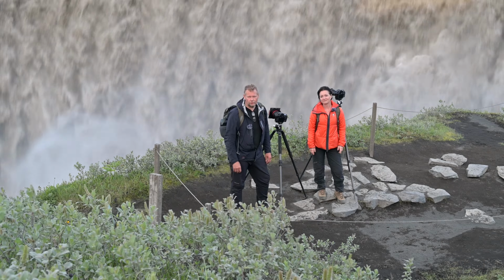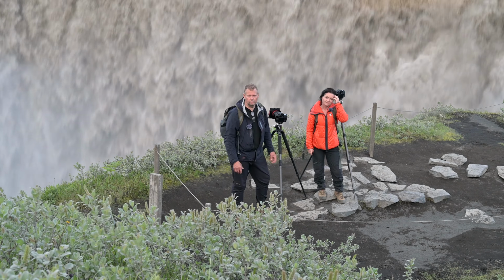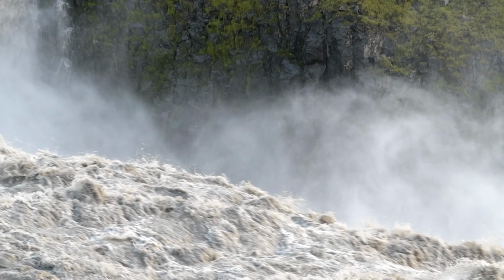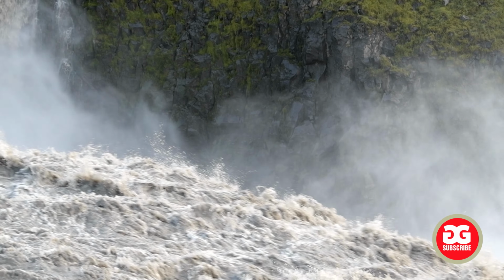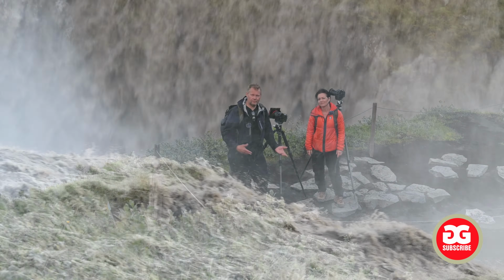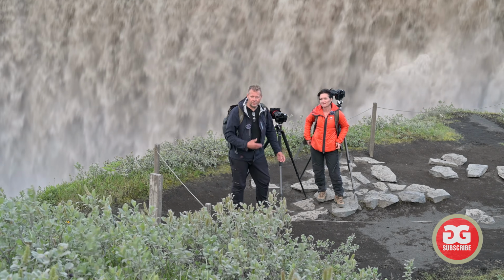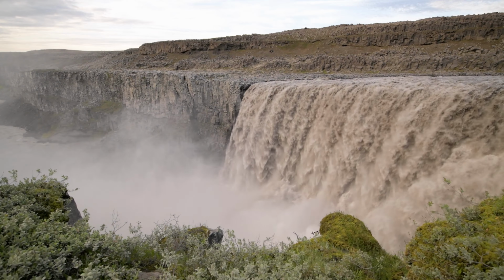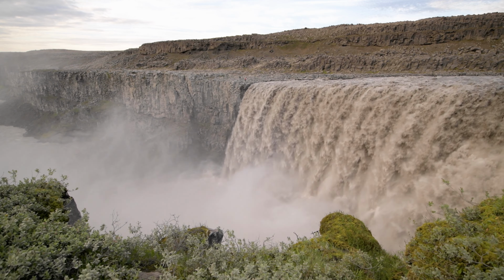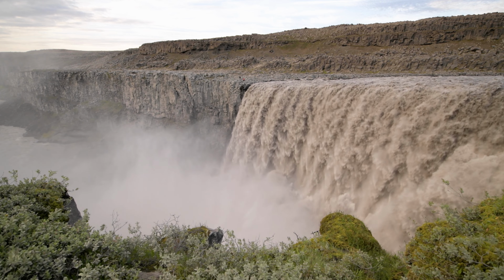The Dettifoss waterfall is one of the most powerful waterfalls in Europe. It's coming from the Jökulsá á Fjöllum River, which could be translated as the glacial river from the mountains. And all this energy is flowing here, right behind us. The waterfall is 44 meters at its highest point and around 100 meters wide.